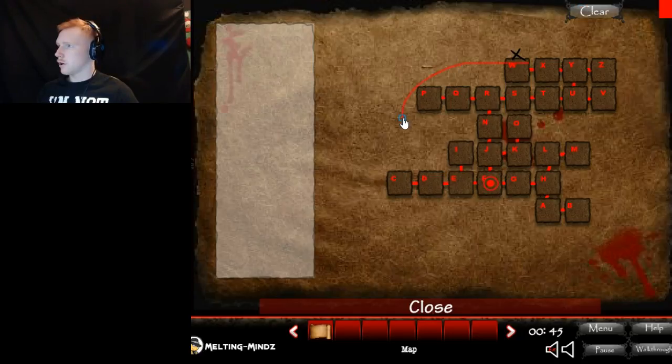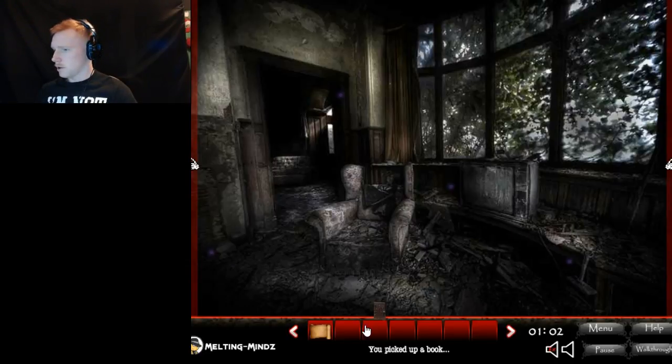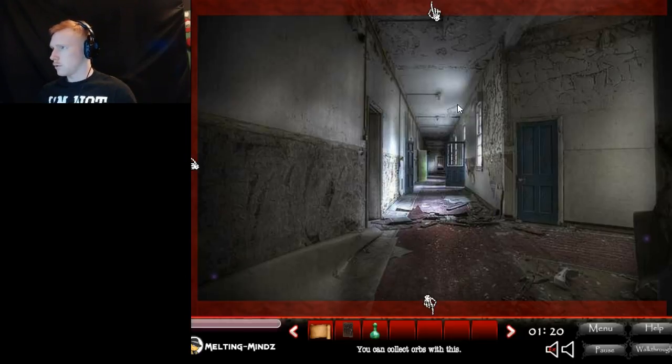Clear. Oh crap, it's closed. Okay, that's a map. You keep orbs in... there's nothing to keep orbs in. There's a lever. Flip the lever. We picked up a book. Look, a bottle. You can collect orbs in this. So there's orbs we're collecting.